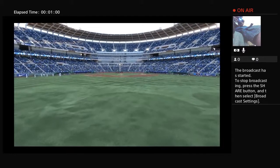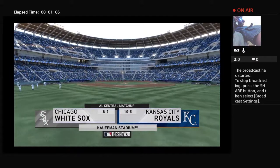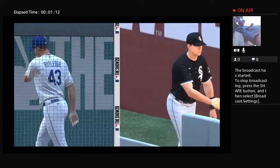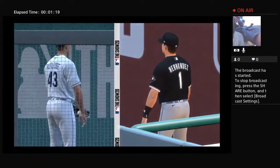We are under the lights this evening as we get you set for another edition of Baseball on the Show. A good matchup here for you tonight between the Chicago White Sox and the Kansas City Royals. Going to be an interesting contrast in styles in this one. One of baseball's hardest throwers goes head-to-head with a top finesse arm.